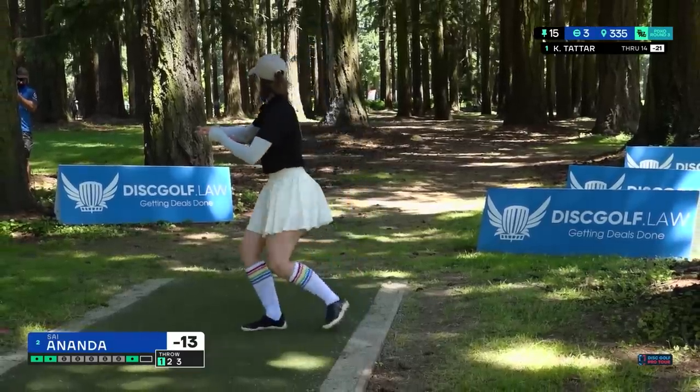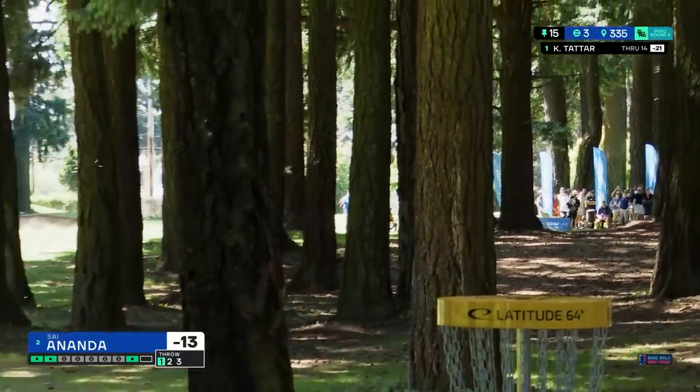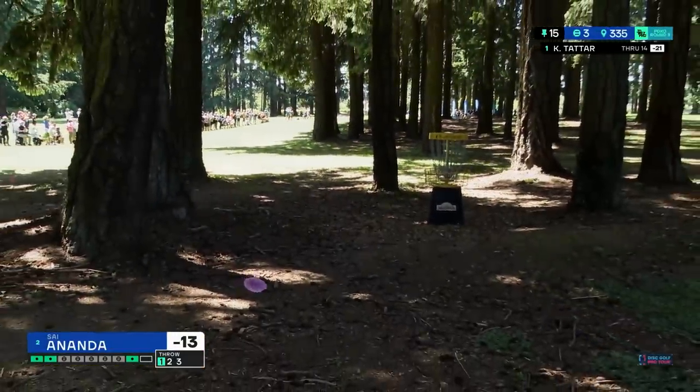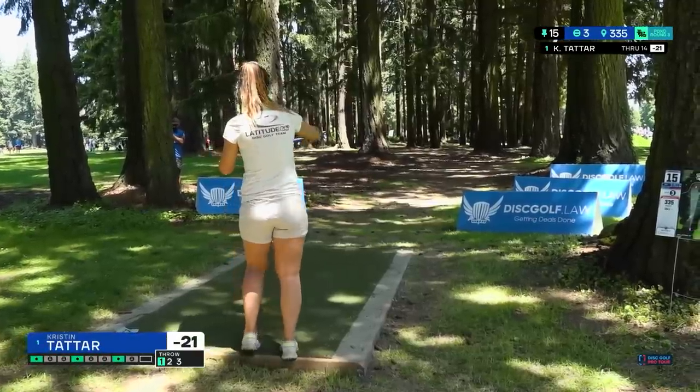It's funny, it's only 335, but it looks so much further because the trees are so big, it makes the basket look teeny weeny. Yeah. Like it's super far away or something. Oh, side, yeah. With the perfect line. Gorgeous. Letting the disc do all the work.